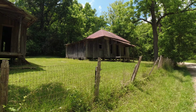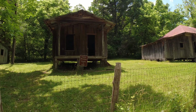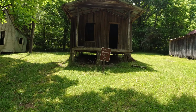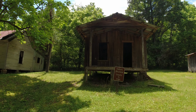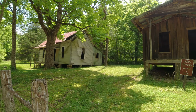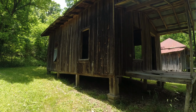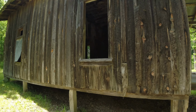Some of the old buildings here in Rush. These are right at the entrance of the town, city limits, I suppose. Cannot get into these structures because they are dangerous, they say. Although you can't go inside the structures, I did have an opportunity to peek through the windows of a couple of homes. The general store was not accessible.